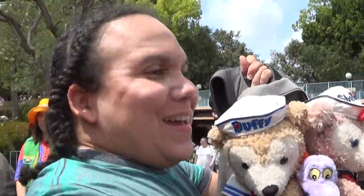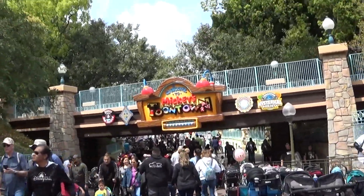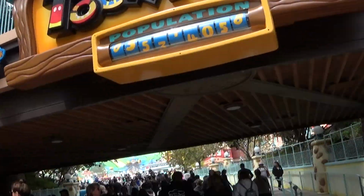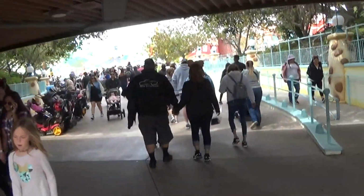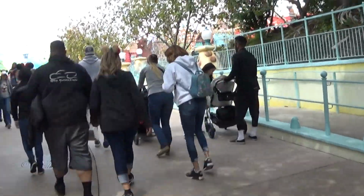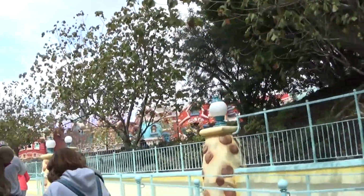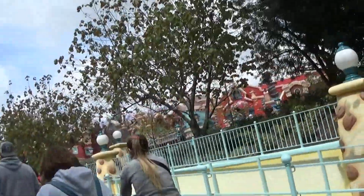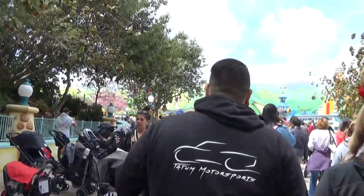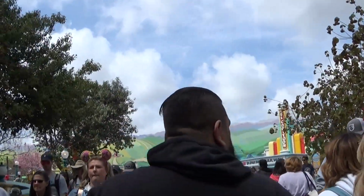You guessed it, we're back at Disneyland to explore the new version of Toontown. Yep, they have reopened Toontown. We already saw what over there looks like now, but this side is now open. All right, let's see what there is to see.